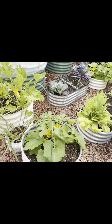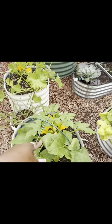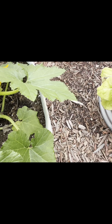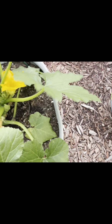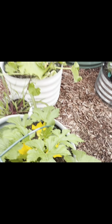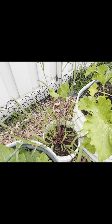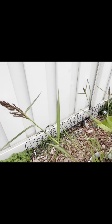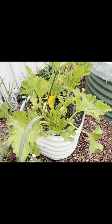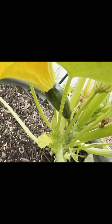Over here is some yellow squash, some zucchini, let me see if there's some on here. I thought I saw some on here. Yeah, so some yellow squash on here. Some babies coming in right there. I have found a really good recipe for yellow squash and now I love it. This here is lemongrass. Look at it, guys. Beautiful. And then over here is a zucchini plant. I see a little zucchini coming on there.